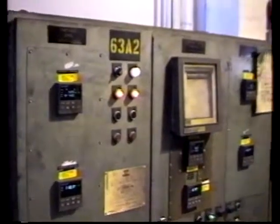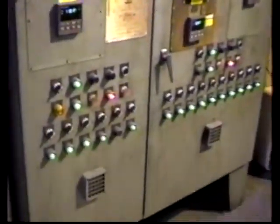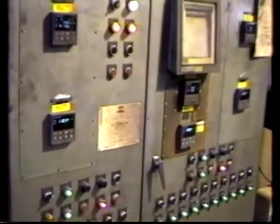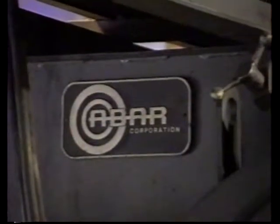MOHR is providing you with these videos so that you can see the equipment, become acquainted with its general layout and general condition, so that when you make a personal inspection, you're aware of what you will be seeing on site, such as this Abar vacuum sintering furnace.